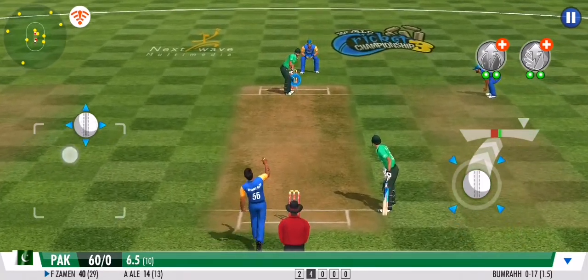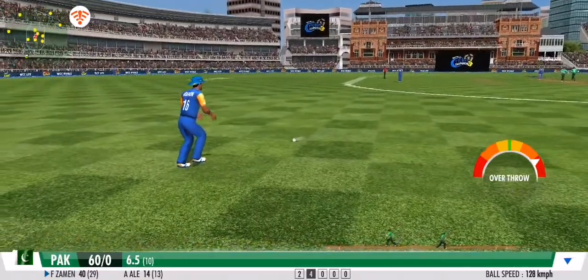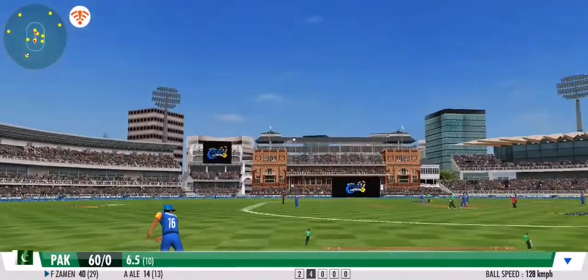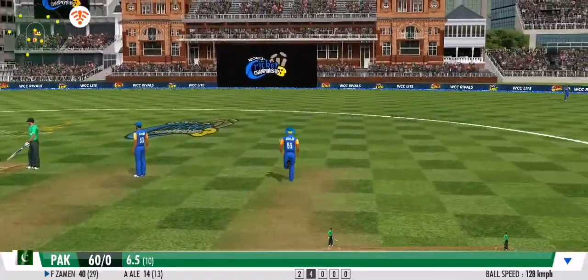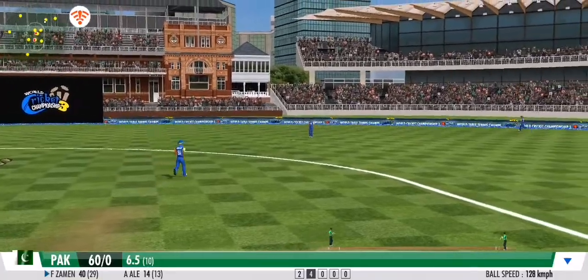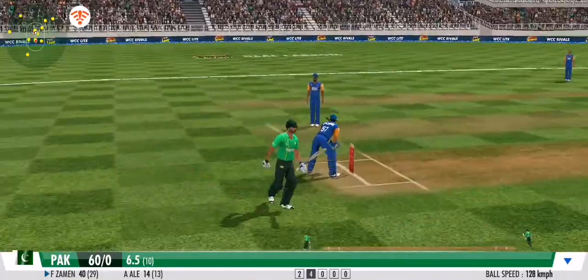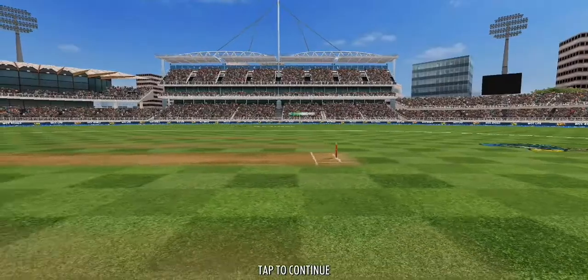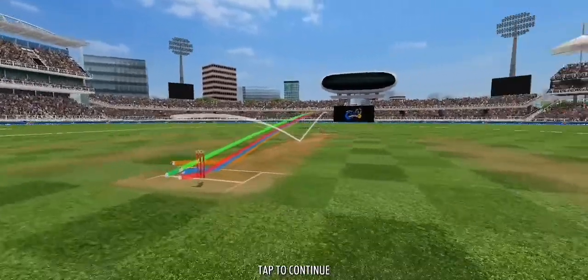The pressure seems to be building here for the batting team. Looks to play it square, but ends up pushing it down to the mid-wicket. He's overshot the stumps. A good effort. Didn't quite connect. Two more runs added to the total on the last ball as we come to the end of the over.